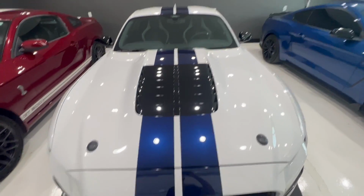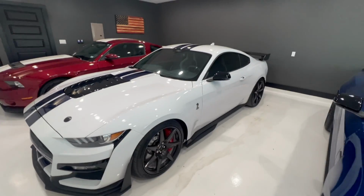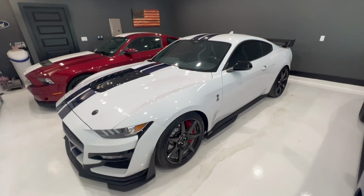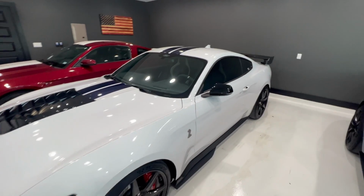I washed it a little bit yesterday just to get all the butterflies off of it that I killed driving back from San Antonio. I don't know, guys, I don't know how much detail I should get into. It's not so much a finance channel, but I'm sure you guys are curious what I paid for it and all that kind of stuff. So we can get into it just a little bit.